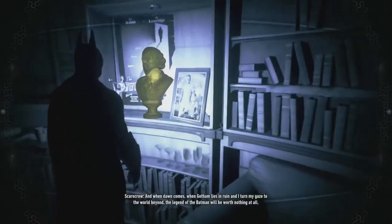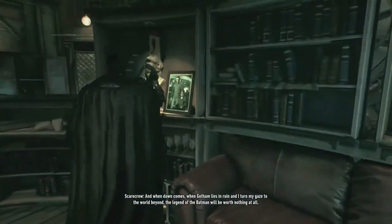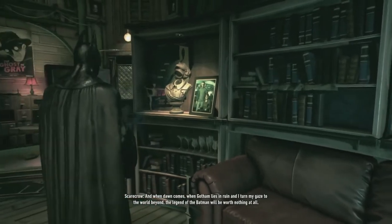And when the dawn comes, when Gotham lies in ruins, and I turn my face to the world. New base of operations? Looks like it.